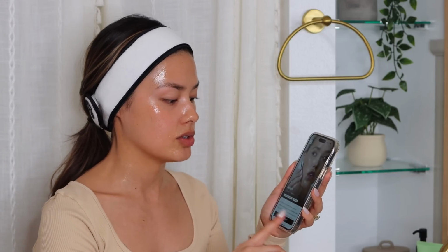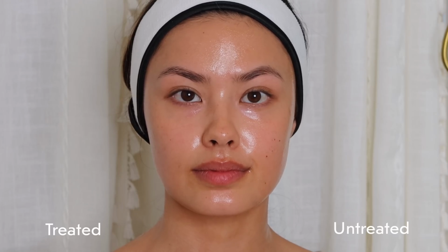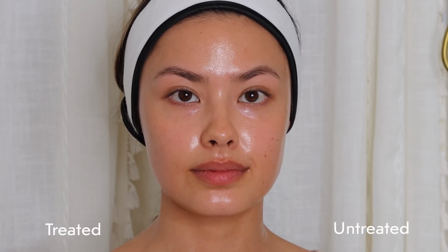Usually in the morning, I will sometimes pick something a little bit shorter just because I'm shorter on time in the morning. So I'm just gonna do the primer and start the treatment. Then I'm going to, it's ready to go. So I did one half of my face because I want to show you guys the difference between the two.